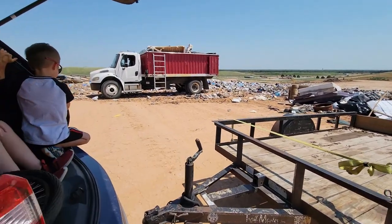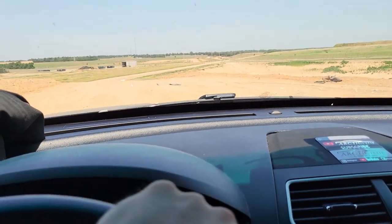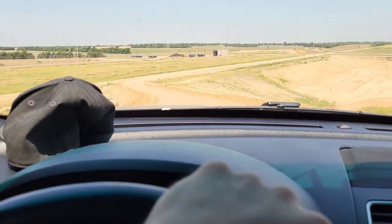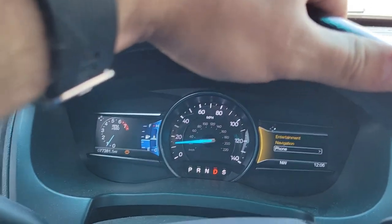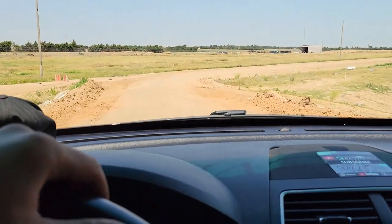Watch them dump this. Well, all right guys, there we go. We're done at the dump. And now we're going downhill. Look at that speed pickup. Oh man.